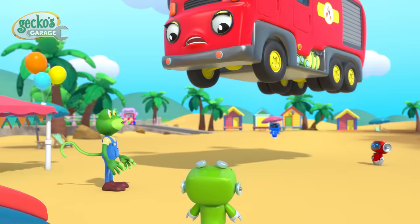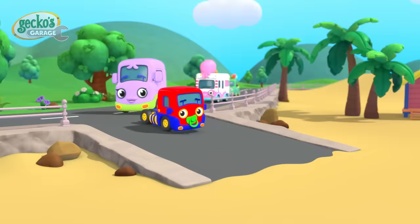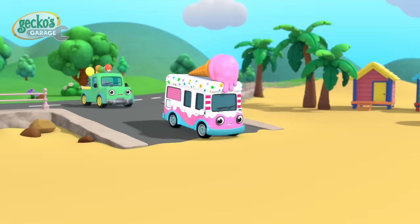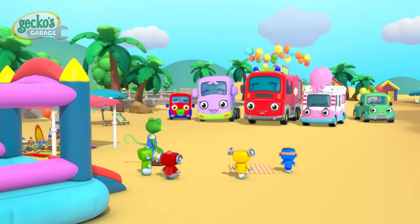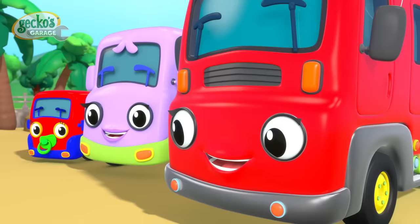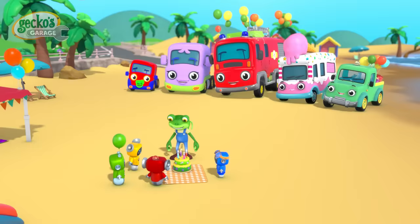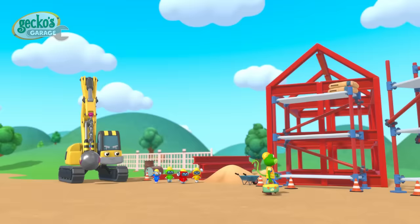Nice work, mechanicals! And here come the rest of the party guests. Glad you could make it, everyone. Well done for sharing, Green. And happy birthday to you. Hooray!